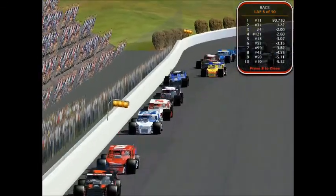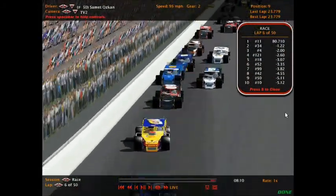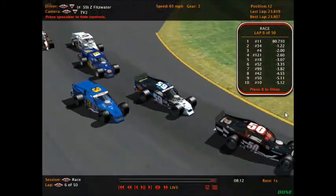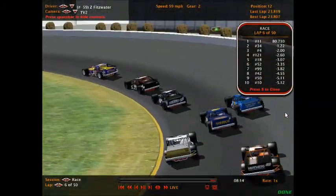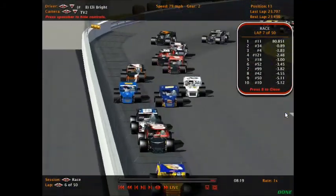Single file for the most part. There you see Sammy Sabry Jr. moving up a spot. Sammy Austin trying to defend. Zachary Fitzwater moving up into the 12th spot. Three wide for position right here between Nick Kennedy, Carter Friesian, and Eli Bright.